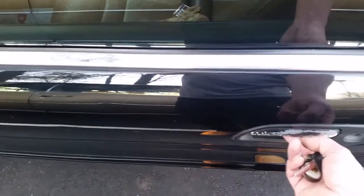But for now, here's the door handle issue I was telling you about. I'm just going to scrape that off and spray it black. Go ahead and fire it up.